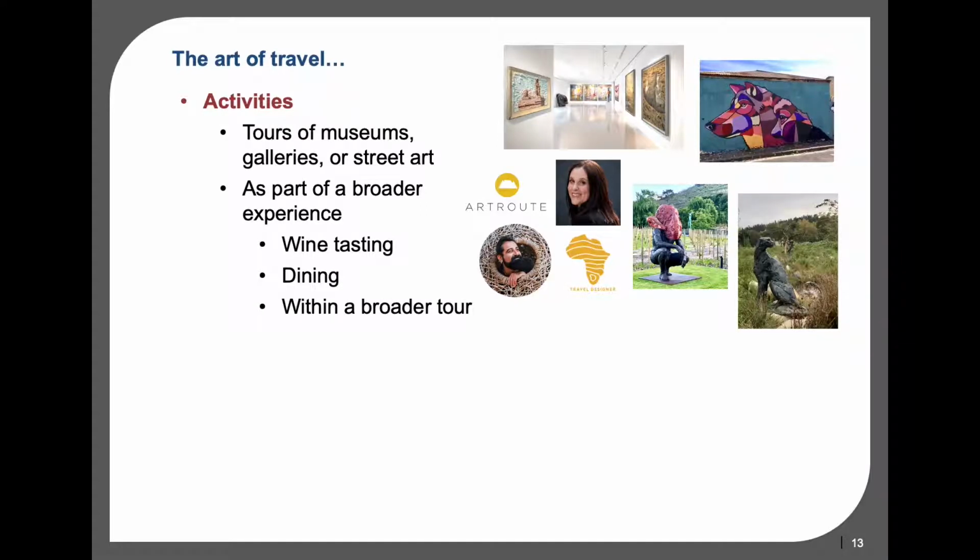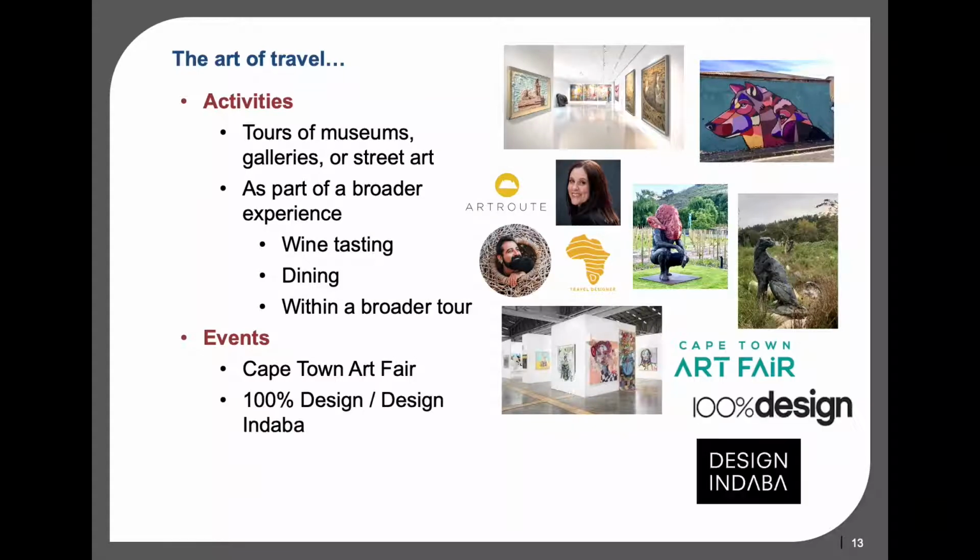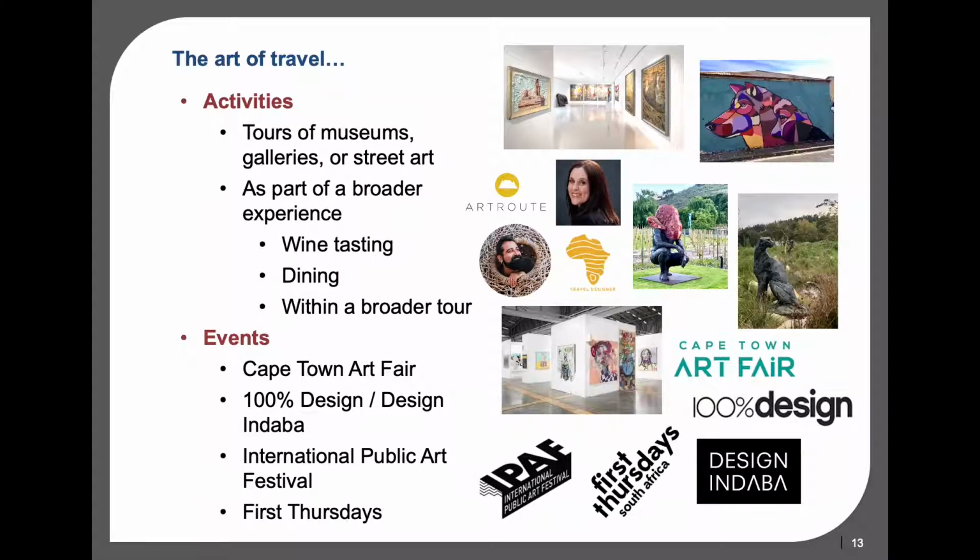This can also mean including a visit to a smaller dedicated art center like the Dylan Lewis Sculpture Garden during a day in the Winelands, or the Norval Foundation during a day on the Cape Peninsula. For those who want a more immersive experience, there are dedicated art events like the Cape Town Art Fair, 100% Design and Design Indaba, the International Public Art Festival for Street Art, and First Thursdays, which is a series of late-night gallery and restaurant openings in Cape Town and Johannesburg.